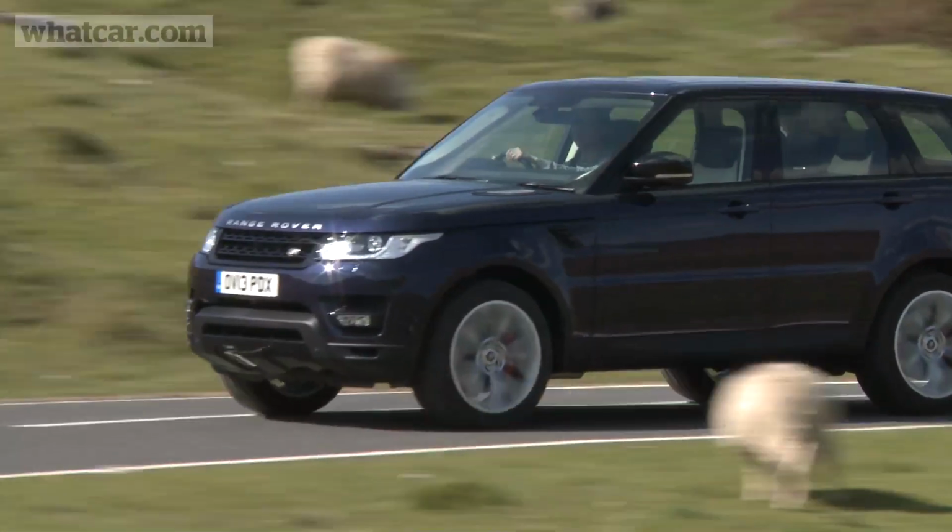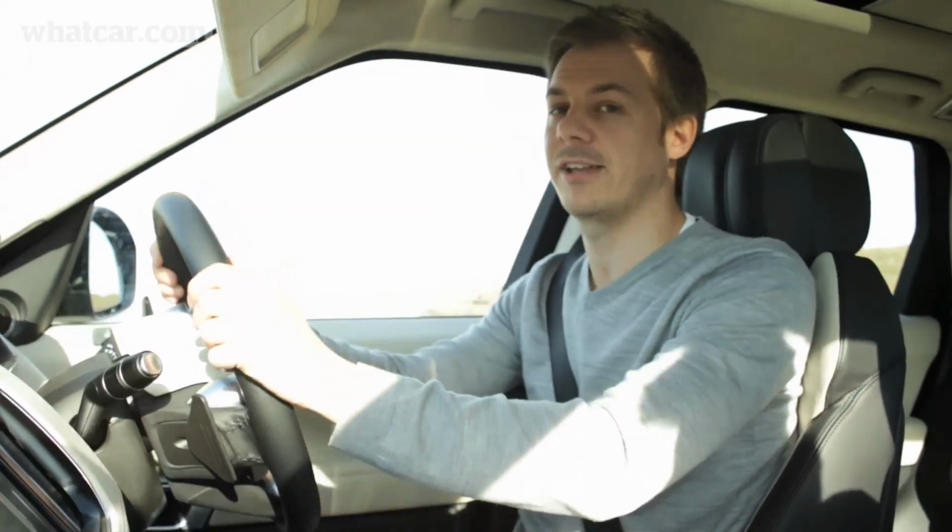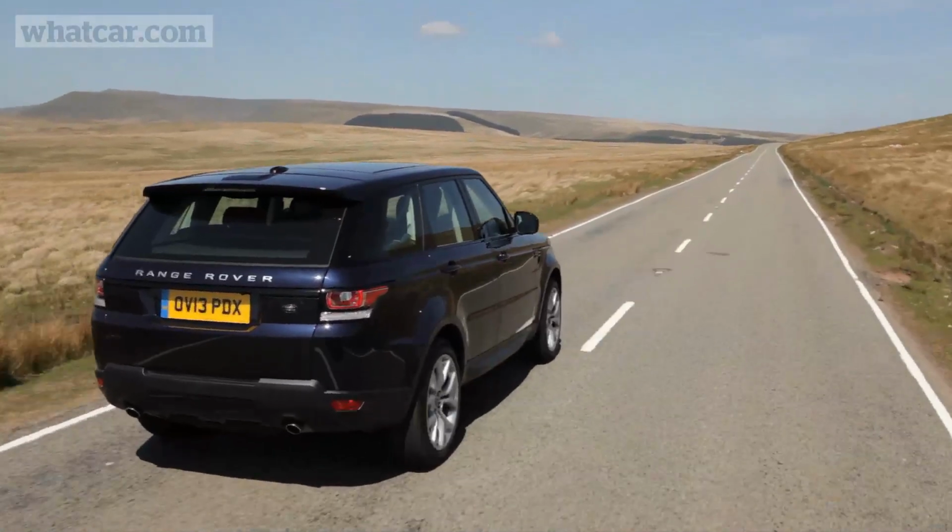Even on the optional 21-inch alloys fitted to this car, the ride is really smooth, and it gets even better on the motorway, where the Range Rover lopes along relaxingly.